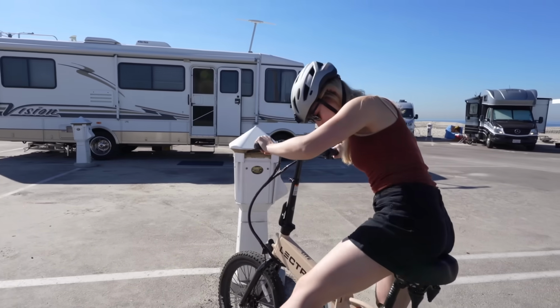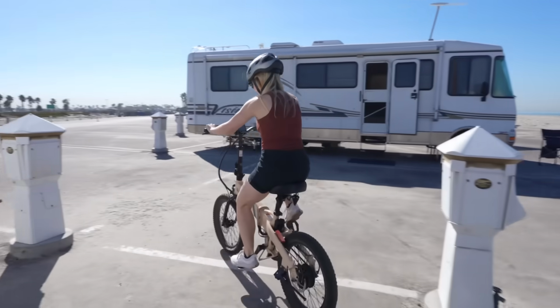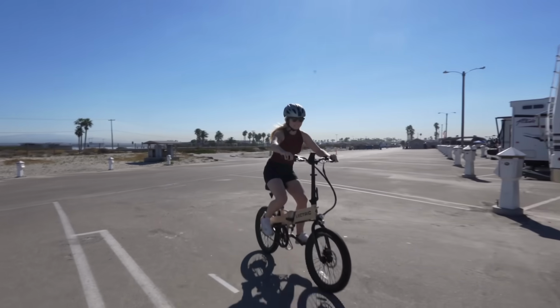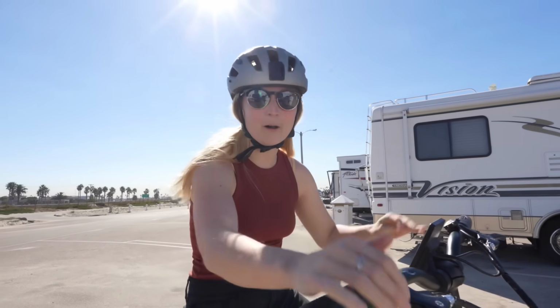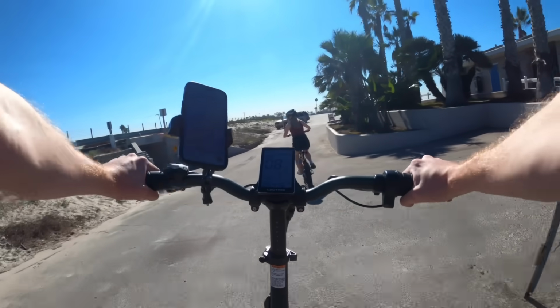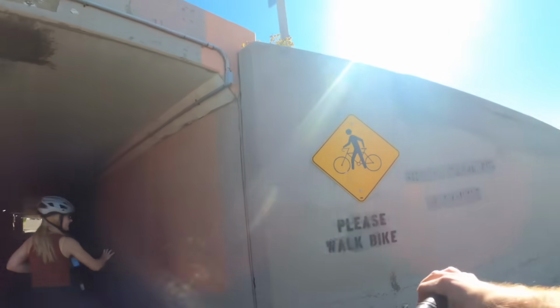Ready? Yeah. All right, was that a good warm-up? Yeah, that's so much more fun than walking. Wow, we just started and we've already got to get off the bike.